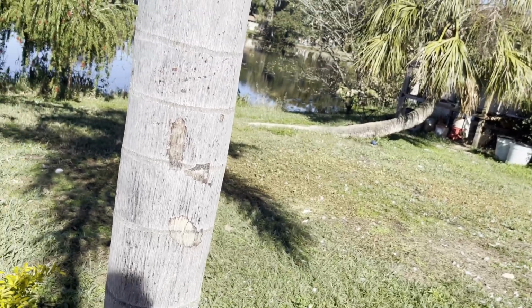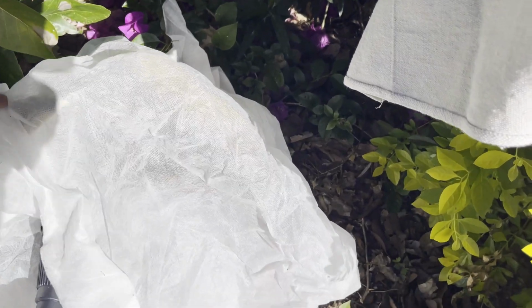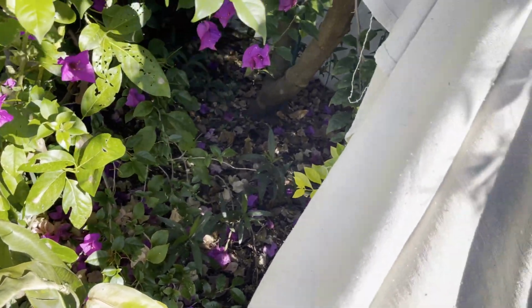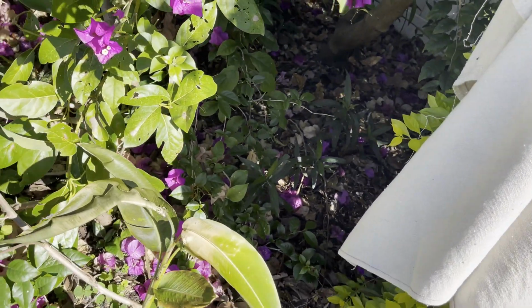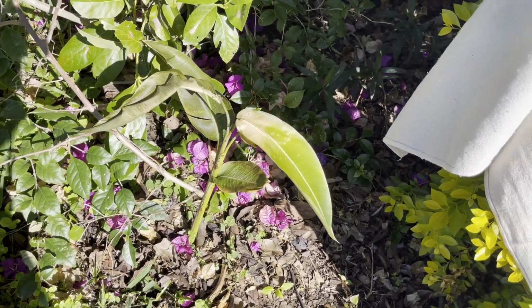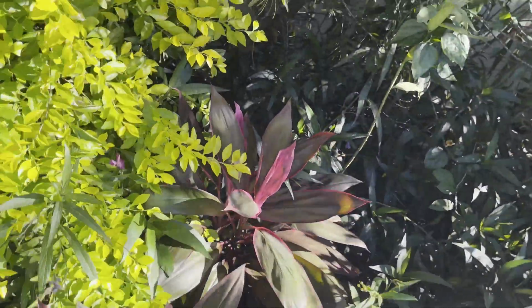The Hong Kong tree or purple orchid tree got a little fried, and I wasn't happy about that because this is the time it blooms. Saw the little buds on there got fried. And this is my lobster claw heliconia. It'll be okay. But I'm so excited about it. I didn't want anything to happen with it.